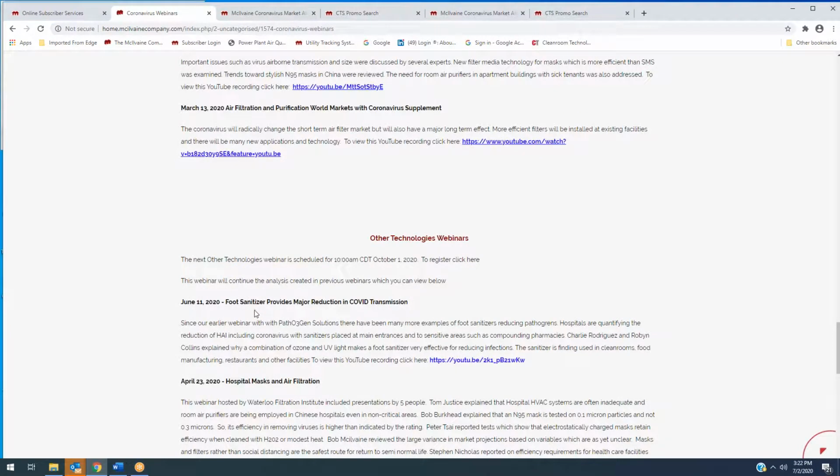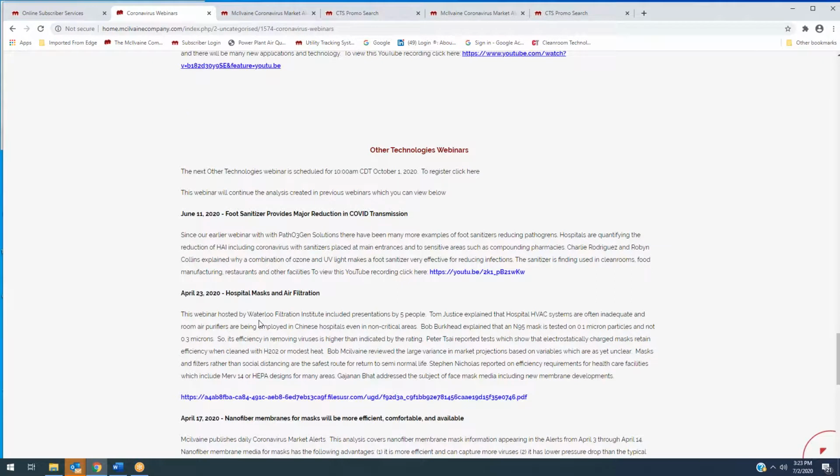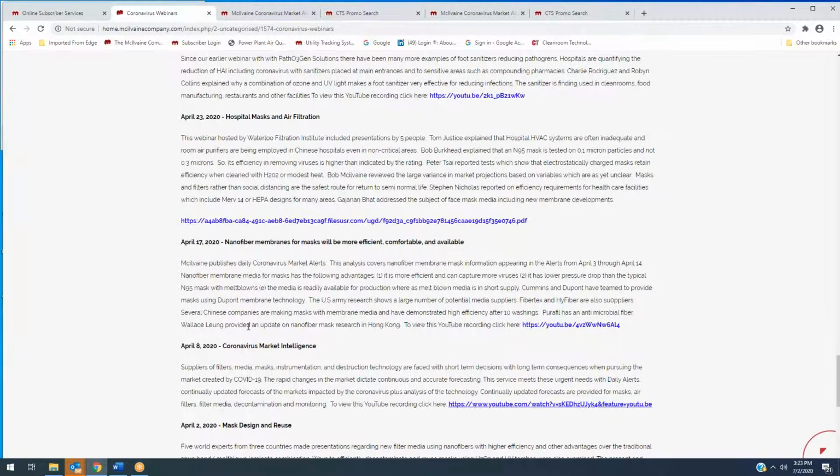So this company, Patho3Gen, has a very interesting product that removes the virus from the feet. It's been proven that this is a major source of transmission. We've gotten a lot into the purification systems to decontaminate the viruses en masse, and H2O2 being one of them. We've also got into antimicrobial coatings on everything from door handles to other surfaces. And another aspect here is a lot of the monitoring and software and so forth that helps us to recognize the amount of virus and actually to control the activities of people.